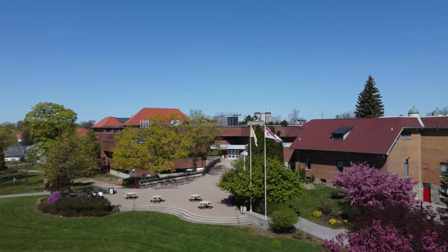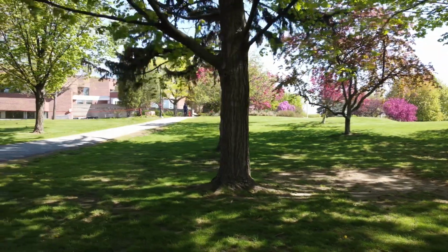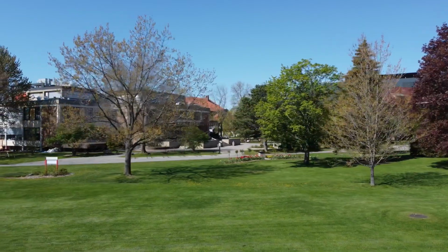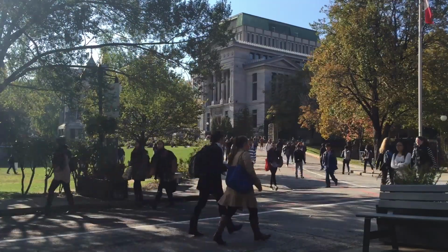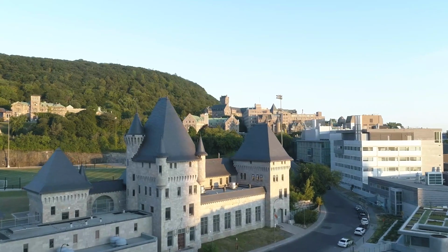The reason why I love McGill's Macdonald campus is because it's truly the best of both worlds. You have the advantage of being in a small, tight-knit community surrounded by nature, but you also can go downtown, join clubs, take classes on the downtown campus, and really have the city at your fingertips.